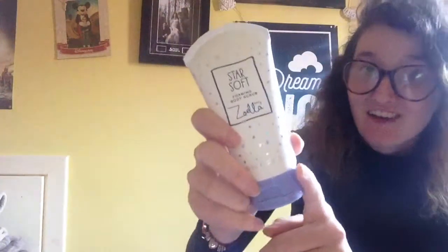And again, packaging, white and lilac lid and stars. It's so cute. I love the packaging for this range so much. I think this is actually my favourite packaging that she's ever done. And that's saying something because I like all her packaging. Last year's Christmas packaging was amazing as well with the copper, but no, I absolutely love this. This is by far my favourite packaging.